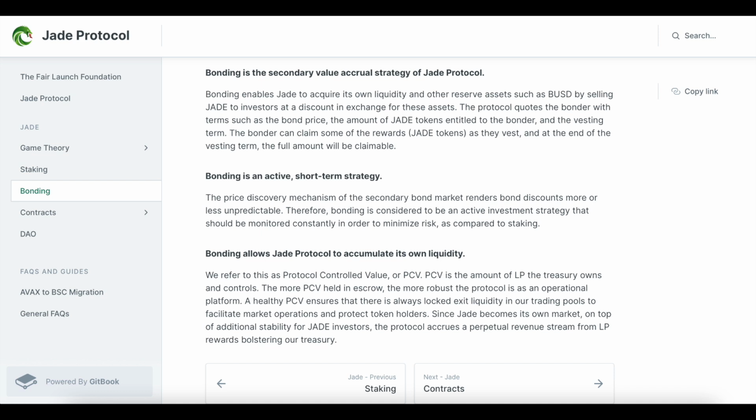Bonding is an active, short-term strategy. The price discovery mechanism of the secondary bond market renders bond discounts more or less unpredictable. Therefore, bonding is considered to be an active investment strategy that should be monitored constantly in order to minimize risk, as compared to staking.